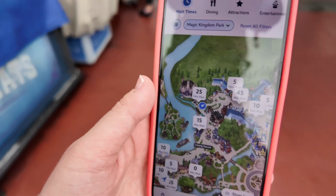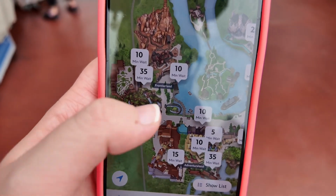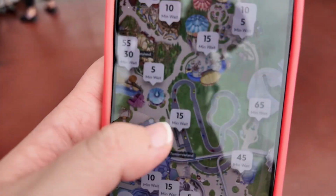In that time, we went from a walk-on to 25 minutes. Pirates is 15. Tom Sawyer's Island just opened up. Jungle Cruise is now 35, so the crowds are already back. I'd say we did pretty well, though.